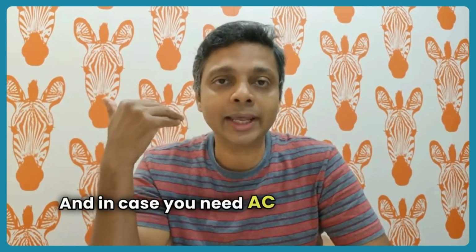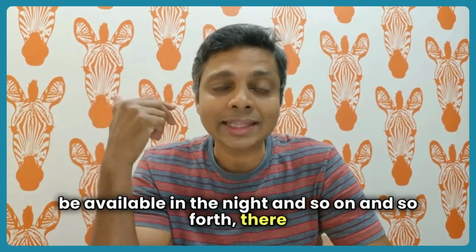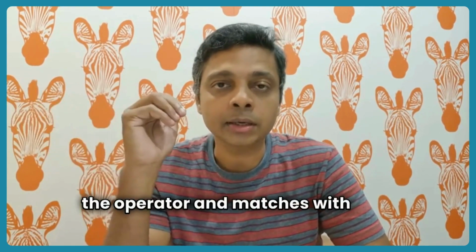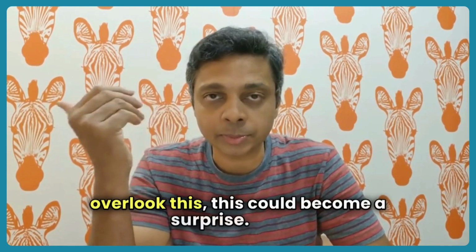In case you need the AC to be running, in case you need staff to be there, in case you need coffee and tea to be available at night, and so on and so forth, there will be additional charges for extended hours of operation. Again, look at that to see if it aligns with what you've discussed with the operator and matches your expectations. Sometimes if you overlook this, it could become a surprise.